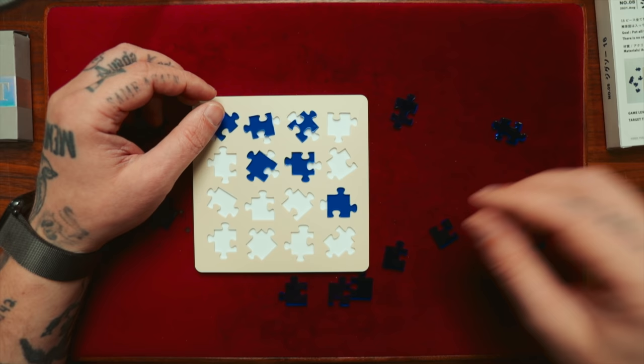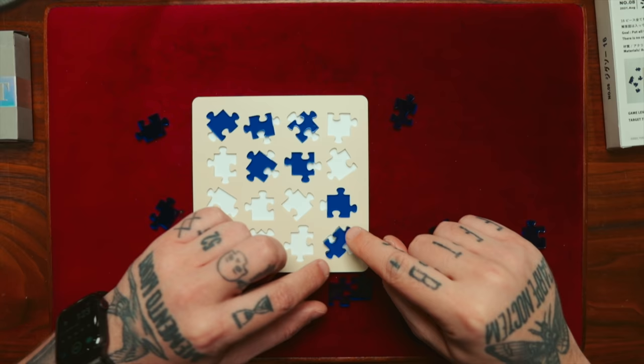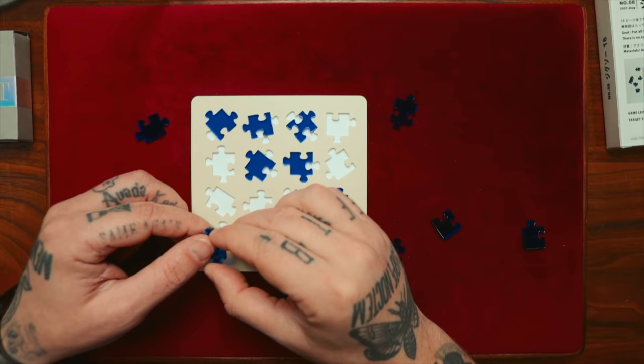Corners seem to fit a little easier, kind of anywhere. A piece like this is interesting because it has two ends, two male ends like that. So there's only a few spots that it could go. Like it can't go here, here, right?